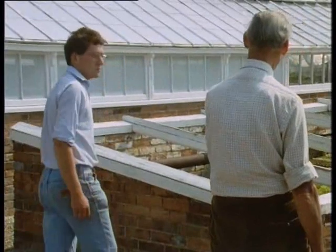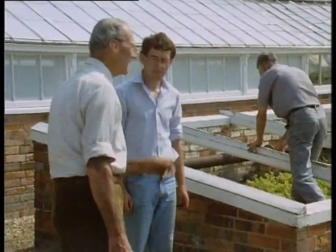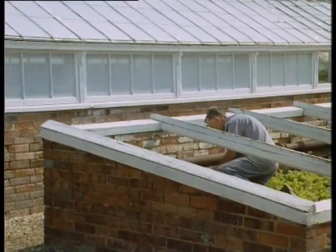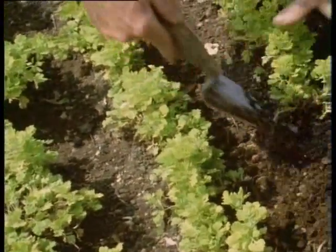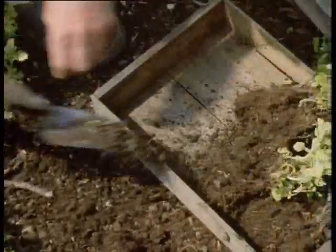Hey John, you start digging up the pyrethrum. At this stage, I've not had time to really count up what we want, but it must be in the region of 2,000 to 3,000 plants for this 10-foot bed. The plan we're copying was a 20-foot bed.